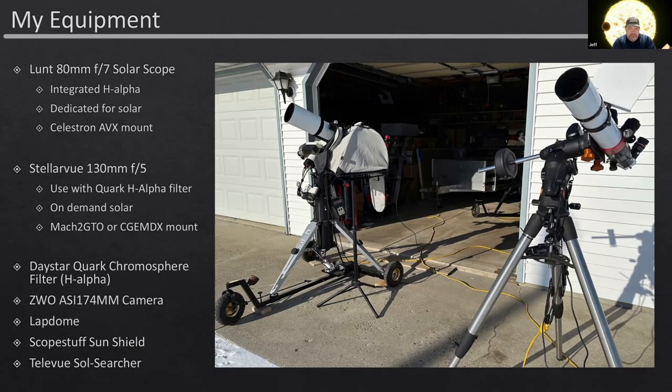And then on the left, I've got some better pictures coming up too. On the left there, I have a Stellarvue 130 millimeter F5 scope. That is my go-to for my deep sky imaging. At this time I had set it up for visual, which is very easy to adapt. What I have is a Daystar Quark H-alpha filter. It's basically an eyepiece that has an H-alpha filter built into it. And that's why I call it an on-demand solar observing scope. I have it on my Astro-Physics Mach2 mount, which is obviously a very high-end mount, but that's definitely not necessary for solar observing. And I have a backup mount, my old Celestron CGEM DX, that I will use it on as well.